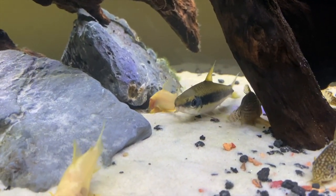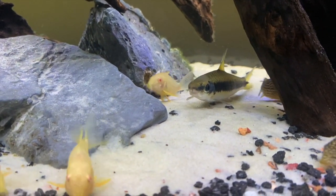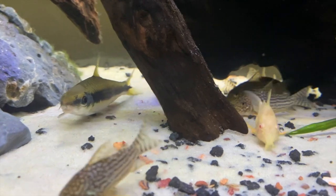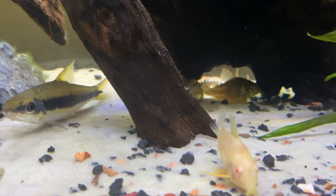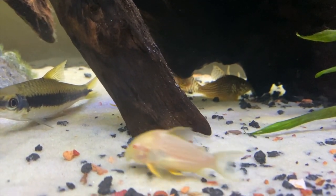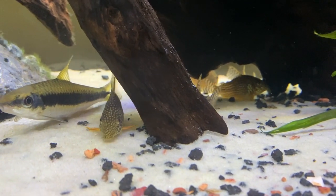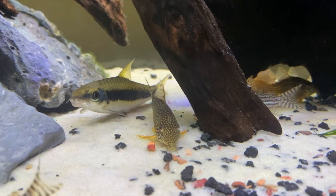Another cool thing about their diet is that they exhibit shoaling feeding behavior, meaning they often eat in synchronized movements as a group. Watching a school of Sterbai Corydoras go after their food can be a mesmerizing sight. While they do scavenge, don't mistake them for tank cleaners. They need a proper varied diet, not just leftovers from other fish.